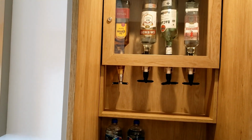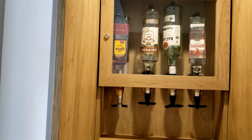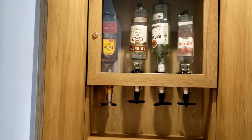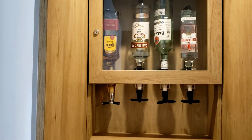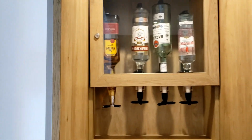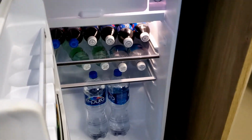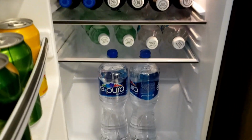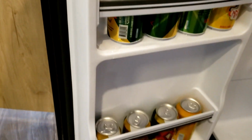And they started putting the bottles back into the dispensers. I know for a while, especially when COVID first started, they took the bottles out for safety reasons, but it appears that they're starting to put them back. Hopefully it stays that way. But yeah, so there's the bottles. And right below, you have the refrigerator. So it has pop, more water. And then over here, you have some beers. Okay.